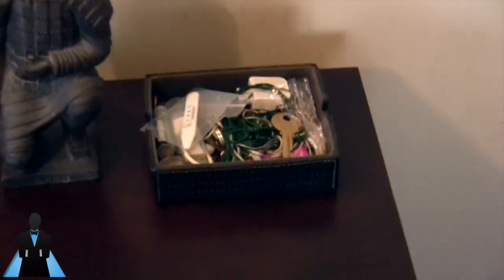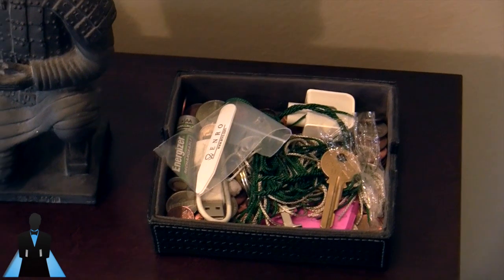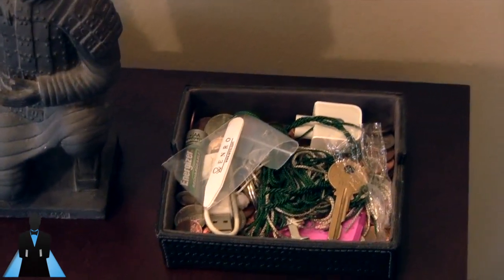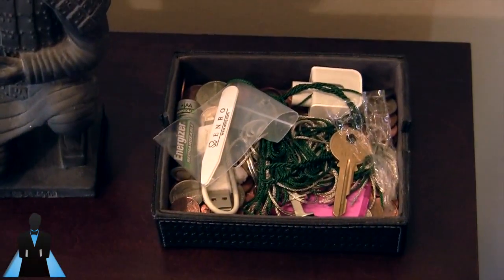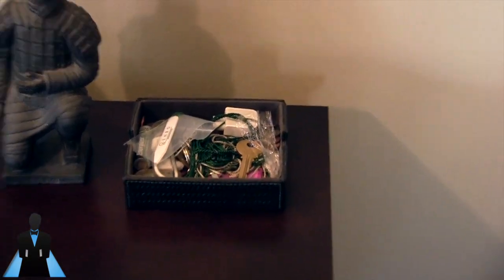Right here I have a crap drawer. I have my P.O. Box key, a MacBook connector, a battery, some coins, some shirt things. What are these called, by the way? I don't know what those are called. Do they even have a name? You know, like the little shirt things. You tuck them in and it keeps your collar nice and stiff. I don't know. I got my graduation tassel I never did anything with, so a piece of garbage. That's good. And that's my desk, nothing exciting.